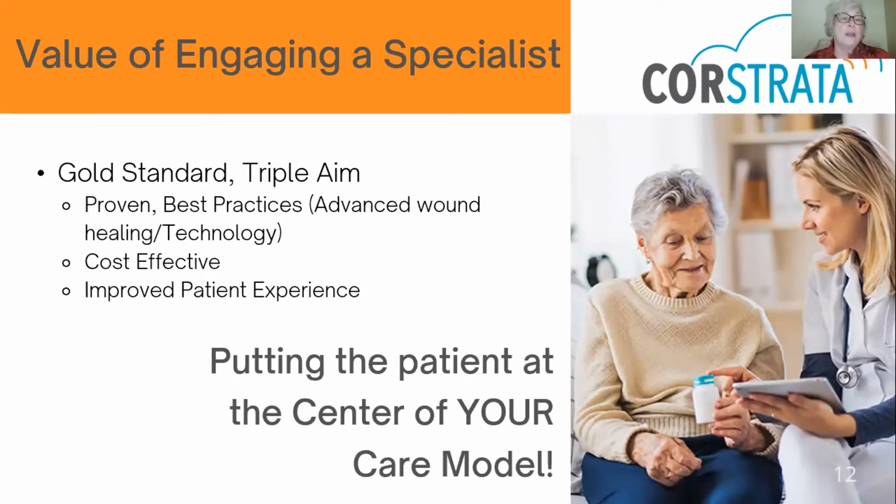Our goal always is the gold standard. We're going to use proven best practices, advanced wound healing, and advanced technologies. We're starting to investigate some wearable technologies, and we're really excited about those because they're really good for giving us great feedback in between times of seeing wounds. The other thing is this is a cost-effective option, and it really does improve your patient's experience because it puts the patient in the center of the care.